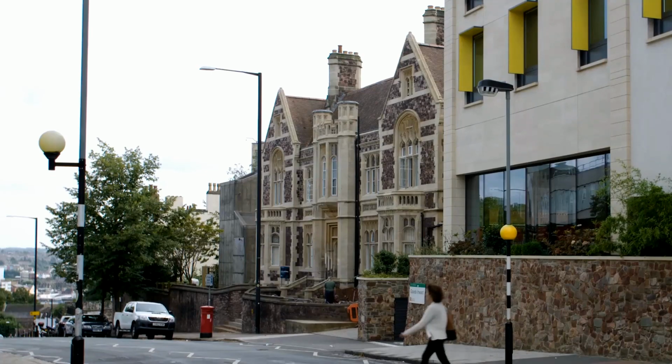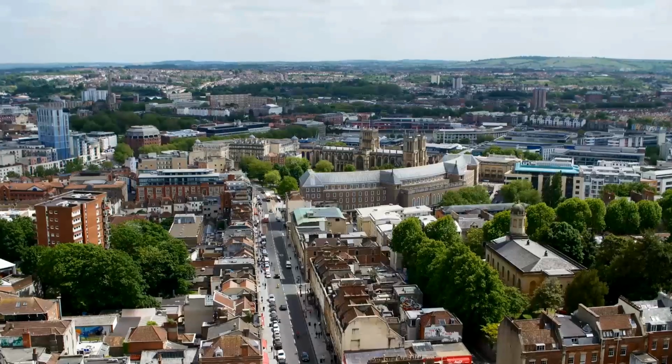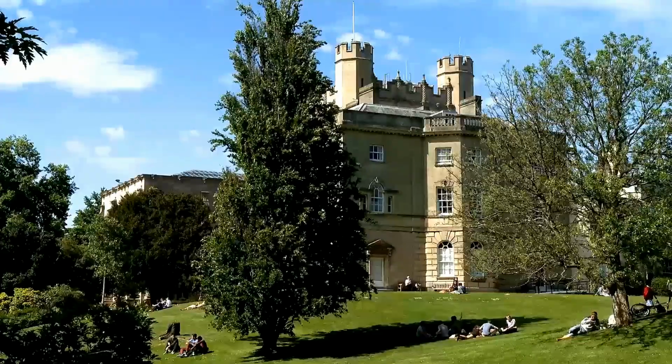The students will be very lucky. They'll be housed in their very own nuclear research building alongside academics, alongside PhD students in the heart of the city, which is a very green city, formerly the European Green Capital. The students really couldn't wish for any more in terms of their surroundings, but also the quality of teaching and the resources available.